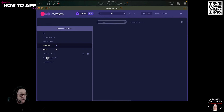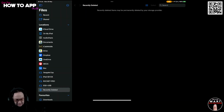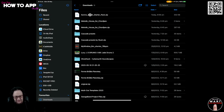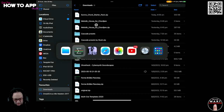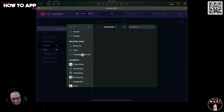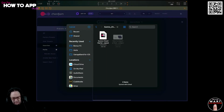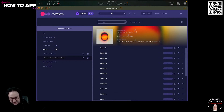So you saw we downloaded a pack. Let's head over to my Files app, and let's find that pack. That's in my iCloud Drive downloads. It's a zip file, so we'll need to unzip this file. That's unzipped. Now we can jump back over to here, and what you need to do is hit Import Pack. There's the folder, and here is the file loaded up. And here is our brand new pack. Beautiful. So we've got a whole bunch of new sound packs in here.